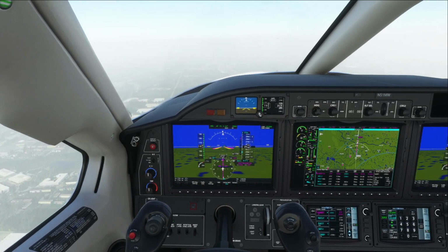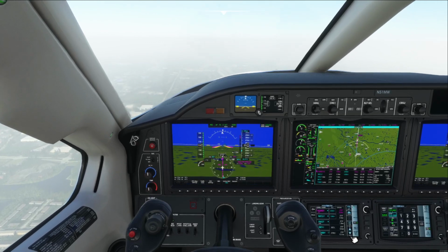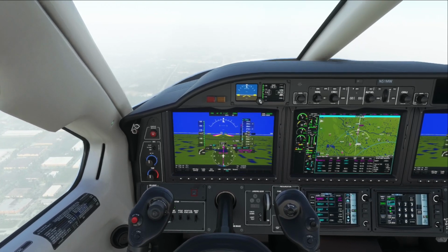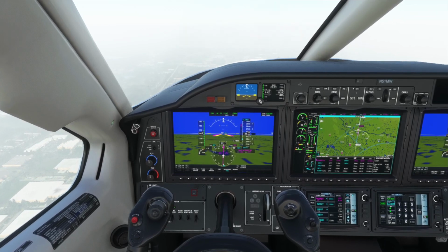TBM 1 Mike Whiskey established on final. TBM 1 Mike Whiskey winds are 041 at 5 knots, cleared to land runway 27. Visual. Cleared to land runway 27 TBM 1 Mike Whiskey.